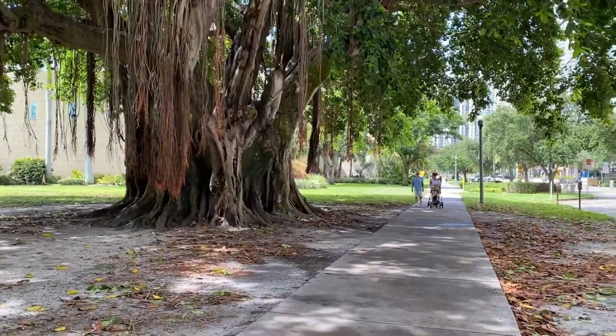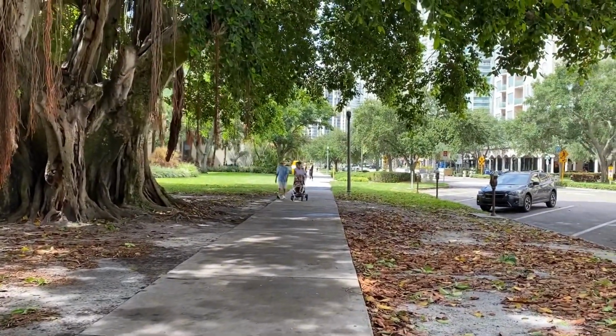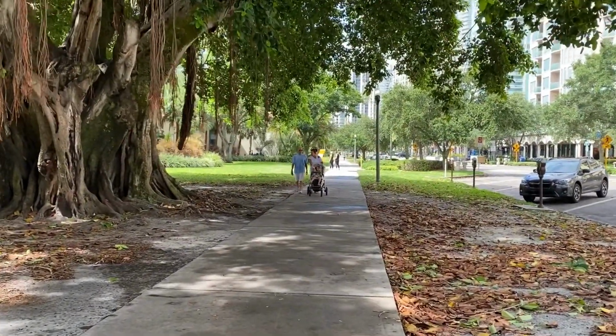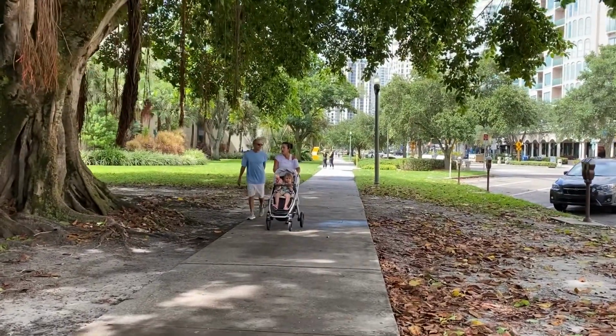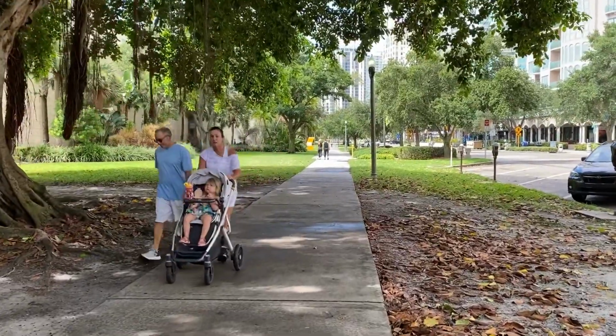So this is downtown St. Petersburg. The sun's actually coming out, and I'm heading over to the St. Petersburg Pier. And over there, that's where the little beach is.